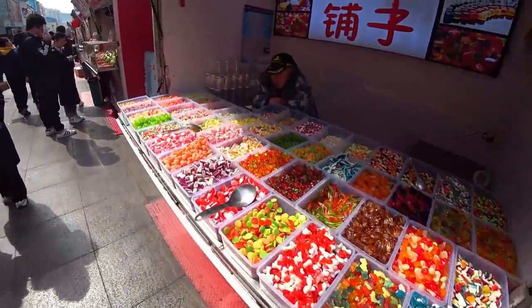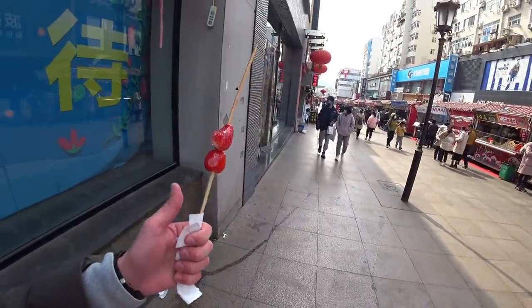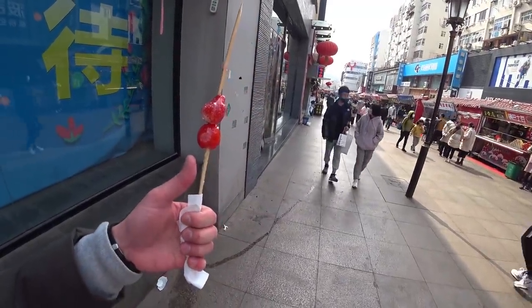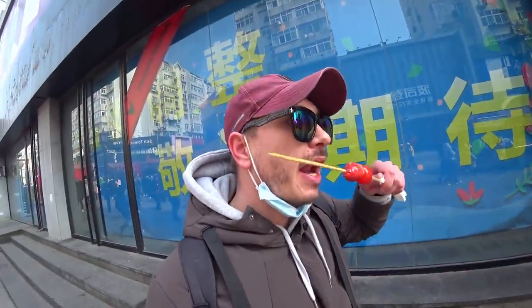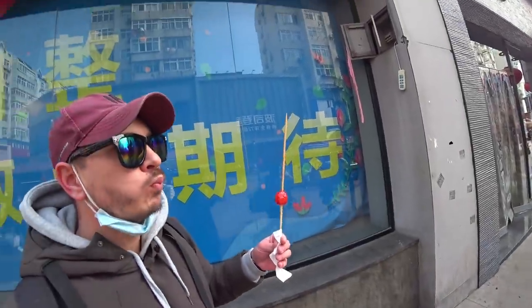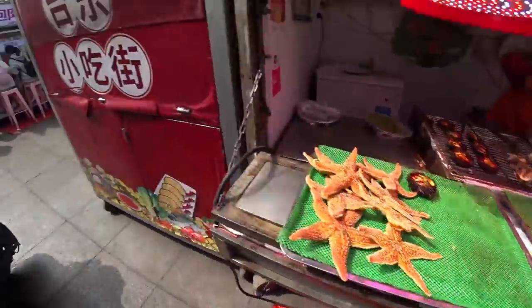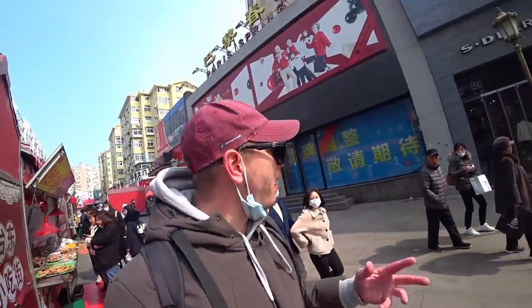Look at this. The only thing about the snack is I never eat that tomato there at the bottom. I don't eat tomato, man. So there we go. Super tasty. 6 RMB. But I don't do that tomato.